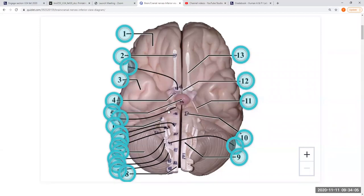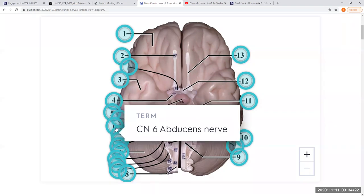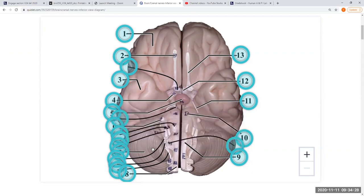Cranial nerve five is the next one down. It's this little bump. So that bump and this bump are the same. That's called the trigeminal nerve. Let's see which one is in here. Trigeminal is this one. The sixth cranial nerve is called the abducens. The abducens is, move out the way, is this nerve right here.